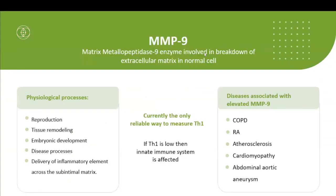okay, the next marker is matrix metalloproteinase 9. This enzyme is involved in the breakdown of extracellular matrix in normal cells. So when there's an inflammatory process, connective tissue needs to be broken down enzymatically. MMP9 is an important part of this whole process. Physiologically speaking, it helps with tissue remodeling, either in damage or an immunologic response. Disease processes that are pro-inflammatory will have MMP9 be activated. And it's actually a way to help deliver inflammatory elements across the subintimal matrix.